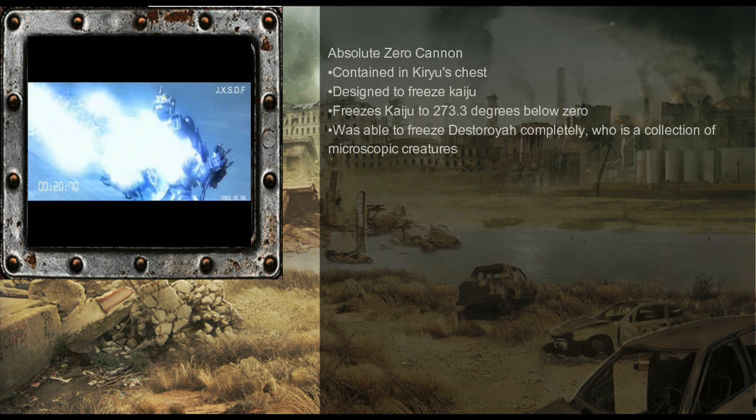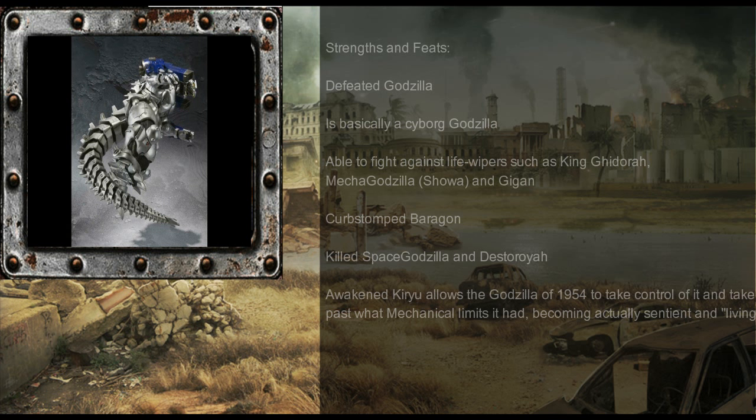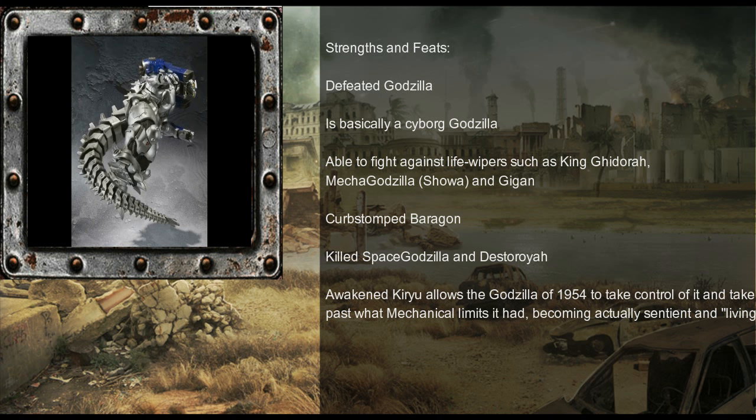Contained in Kiryu's chest, the weapon was designed to freeze kaiju to temperatures reaching 273.3 degrees below zero, and was strong enough to freeze Destroya completely. Kiryu has proven itself time and time again it's the most powerful weapon the JSDF has. It's one of the very few creatures that has actually defeated Godzilla, can fight against monsters that are capable of killing all life on Earth like King Ghidorah and Gigan, curb-stomped Baragon, killed Space Godzilla and Destroya, and Kiryu can enter a state known as Awakened Kiryu.